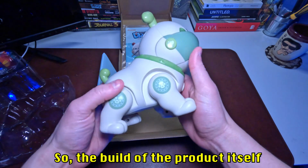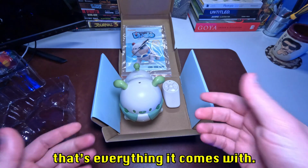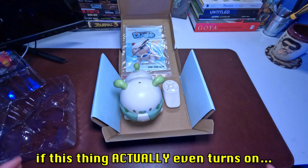So the build of the product itself doesn't feel too bad. It's got a little weight to it, but you can definitely tell that it's kind of cheap. But there you go. That's everything it comes with: the remote, the dog, and the instruction manual with the little screwdriver. Now let's see if this thing actually even turns on.